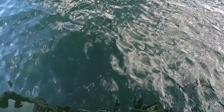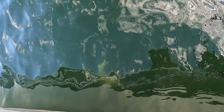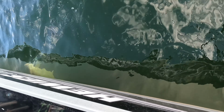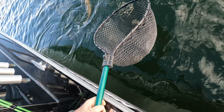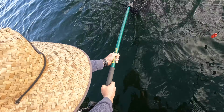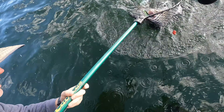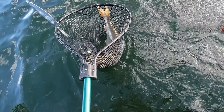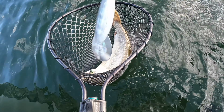Whoa. He's turning us around. It's going front. Yeah, it's a nice one. Whoa, it's long. He's got the net. Oh, yeah. Oh, he's big. Oh, you need a bigger net. Oh, that's a long boy. Big boy. Oh, that's heavy. That's heavy.